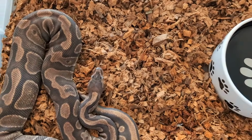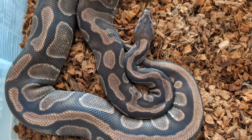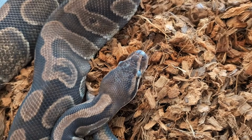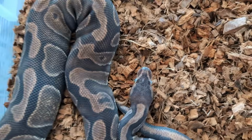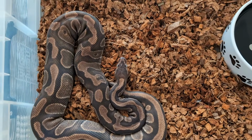Now, talking about shedding, this girl is deep in blue. It's always going to happen, right? Whenever you want to show your whole collection, you can't get away with showing snakes without at least one or two being in blue, and she is well in blue. I mean, look at those opaque eyes. I still think that there's something really beautiful about them when they're in blue. So this is the Enchi Cypress Het Cryptic.